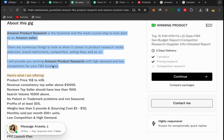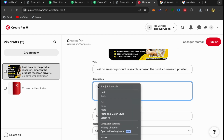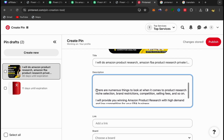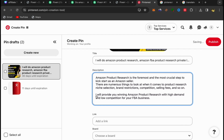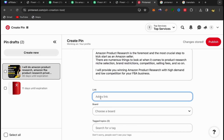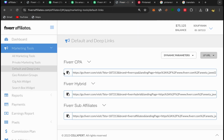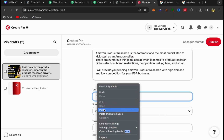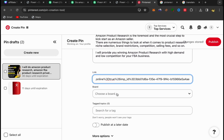I will copy this part, go back to Pinterest and put this description here, like this. Okay, what you need to do next is put your affiliate link here. So you will go back to your Fiverr affiliate account and copy your affiliate link from here. Then go back to Pinterest and put your affiliate link here like this. Scroll down and click on choose a board.